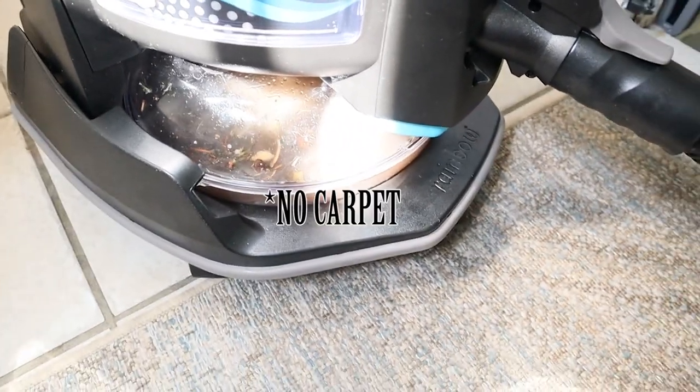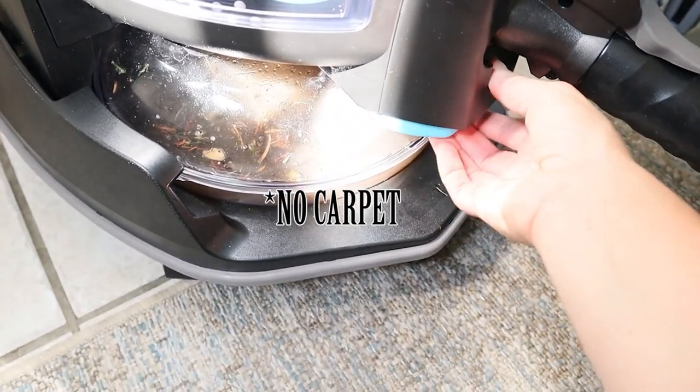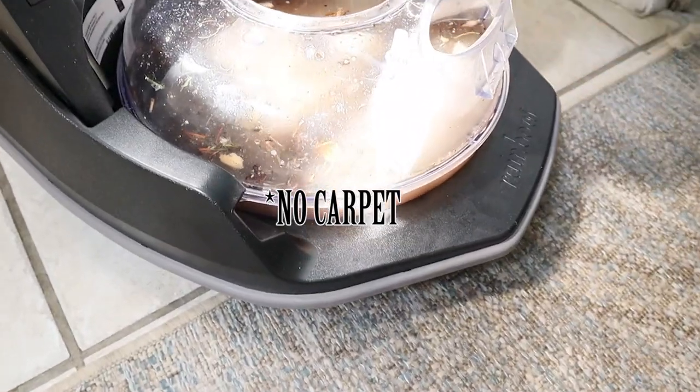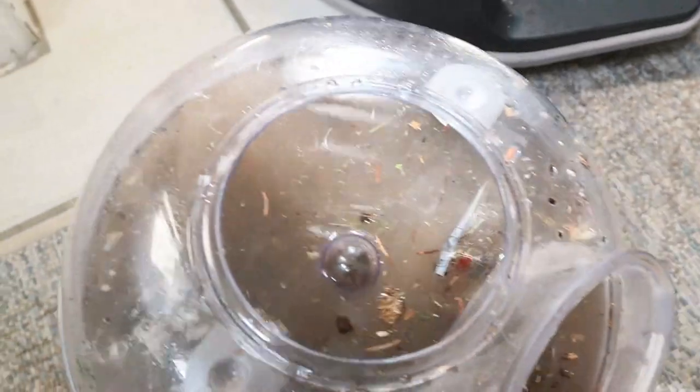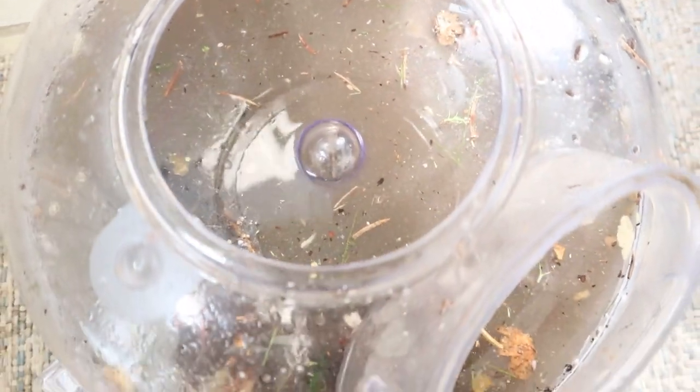This is from our main floor, okay? So keep that in mind. Oh my gosh. So gross how much it picks up.